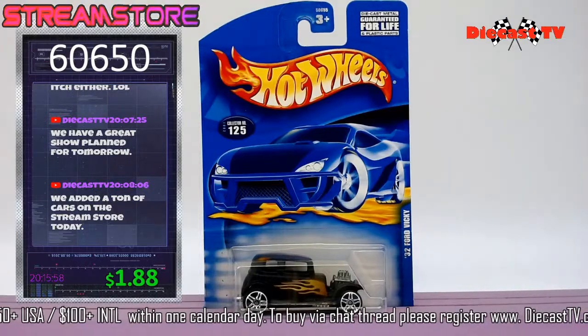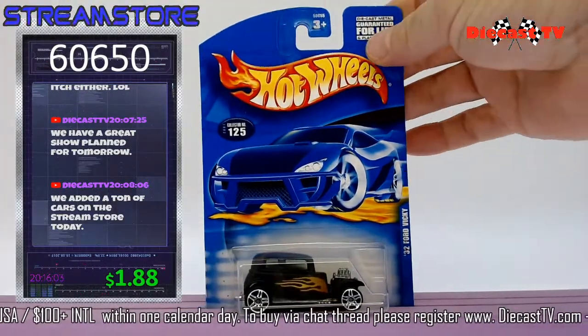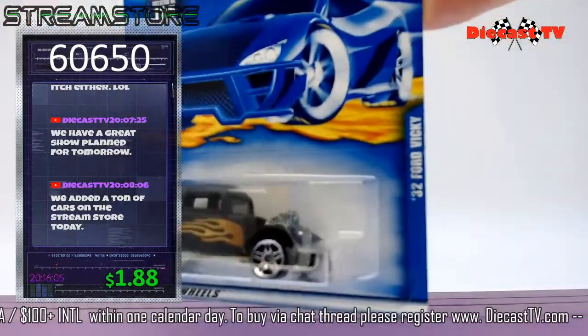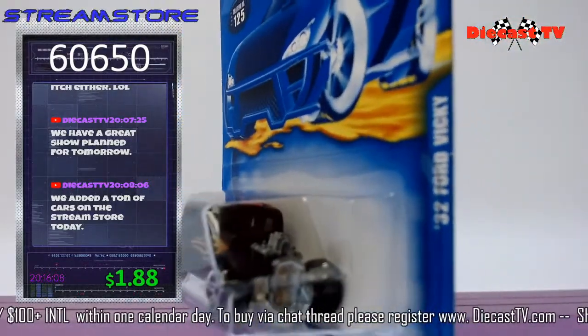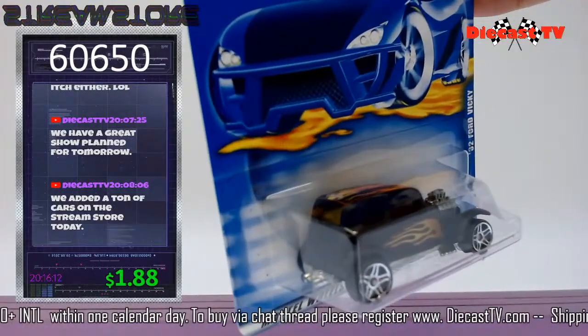Check out this Hot Wheels Contemporary 32 Ford Vicky. It's got fire on the sides, chromed out rims, and an engine that's popping out in the front. In the back, we got those tailpipes all chromed out.